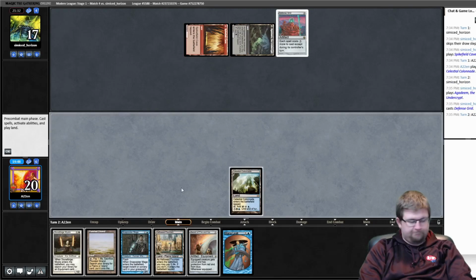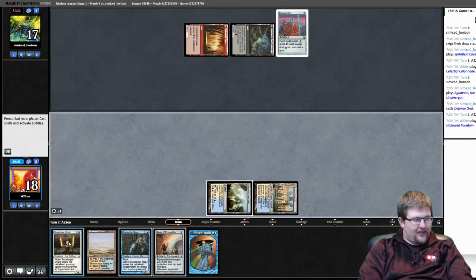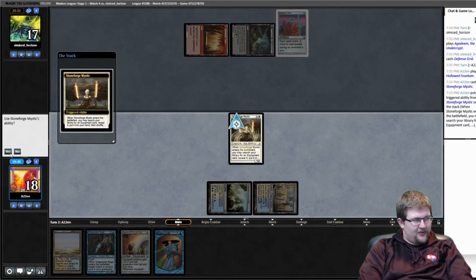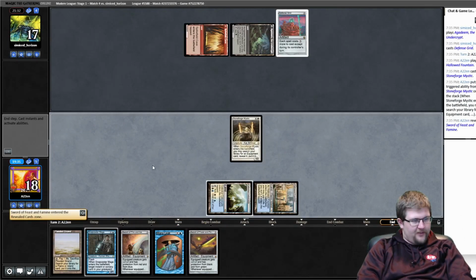Defense Grid. Well, I did draw the counterspell. A little bit late on that one. Not late necessarily, but not going to do very much, that's for sure. Gonna Feast and Famine here.